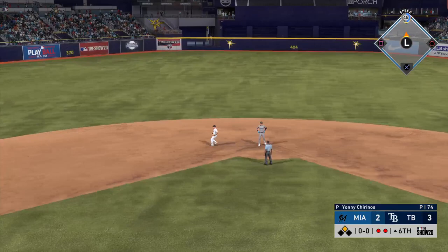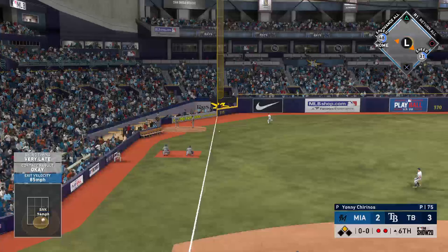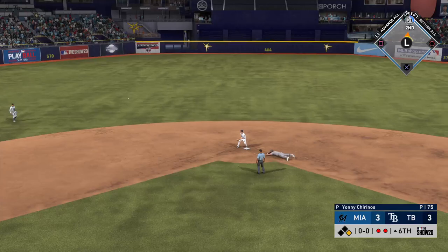The center fielder. Up to the plate now, Matt Joyce. This is lined to left. And that's a fair ball as this one will get down the line. And this will find the wall out near the visitor's bullpen. Throw won't get him.